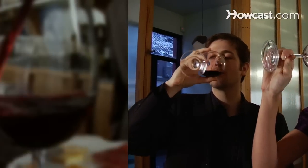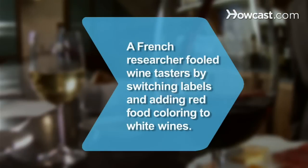Did you know? A French researcher fooled professional wine tasters by switching the labels of cheap wine with pricey vintages and adding red food coloring to white wines.